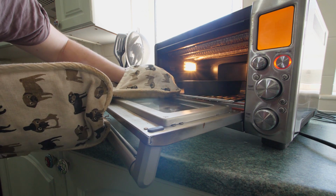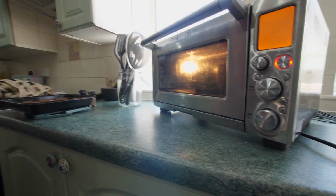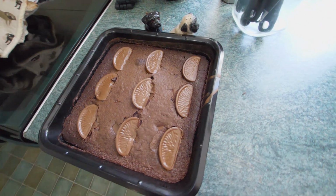Gotta be careful putting this frittata mixture in, okay? This will take about half an hour to bake. Woo! This oven is hot. Let it do its thing. Meanwhile, I'm just gonna smell these brownies. Lush. I'm well happy with that.